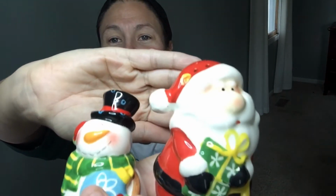But I am thrilled because I have to go to the post office. So I'm going to be packing some stuff up here. Thought I'd show you first. So the very first thing, I got these little guys. They're just a little salt and pepper shaker. They have their bottoms, which is always important with a salt and pepper shaker.